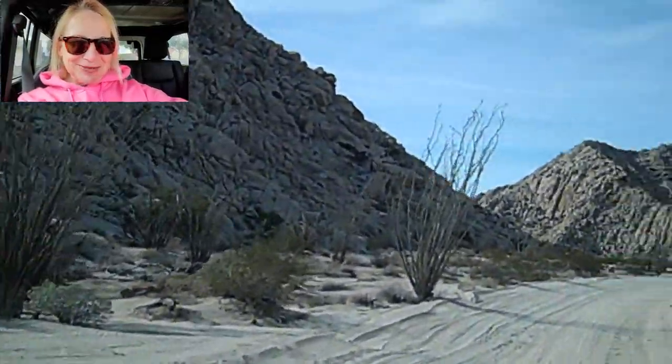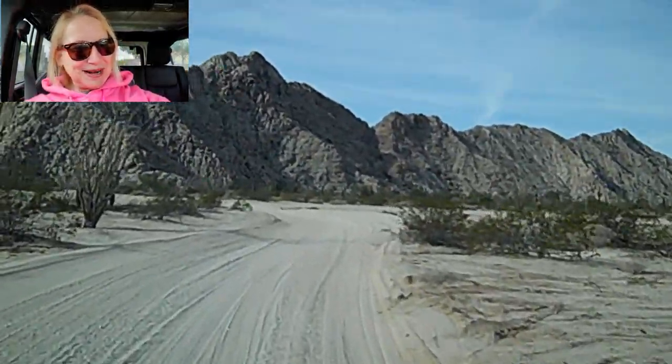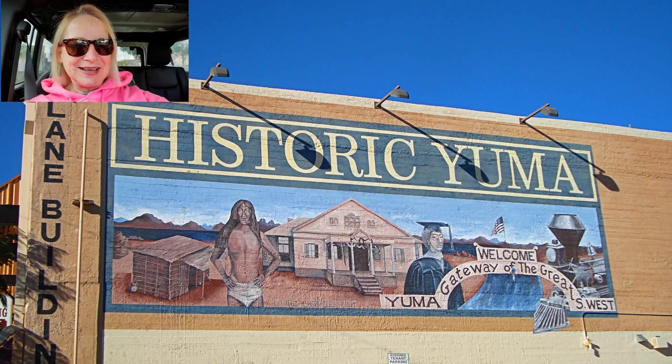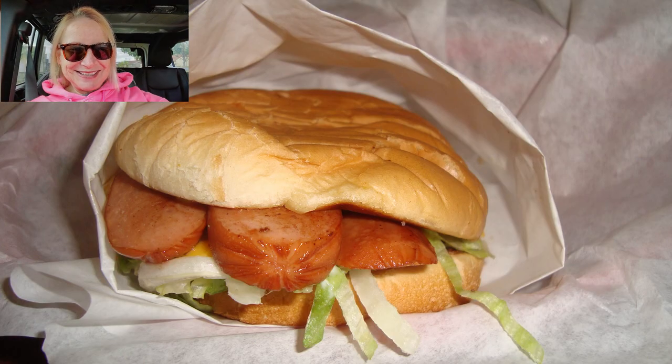Well, we made it through the end of a long day. I think that trail is about 30 miles long, but I'm not sure about that. We are going to have dinner at Lutz Casino in Yuma, Arizona. They have a special there that's the hamburger hot dog. It is delicious.